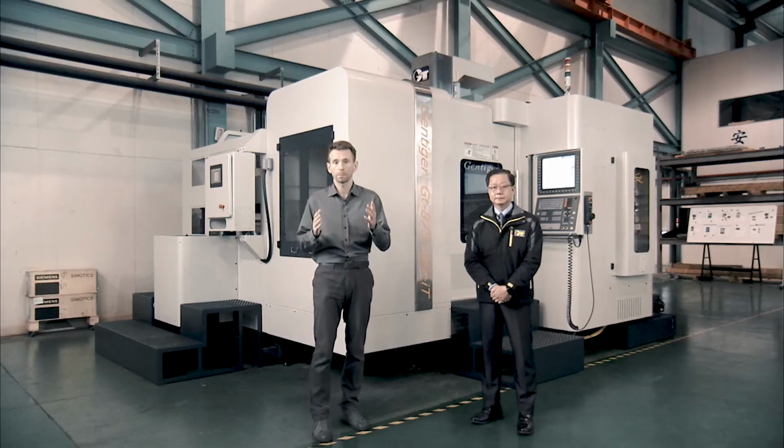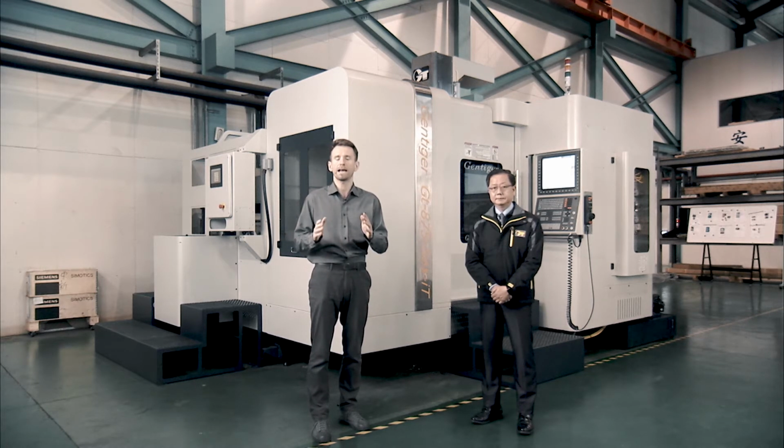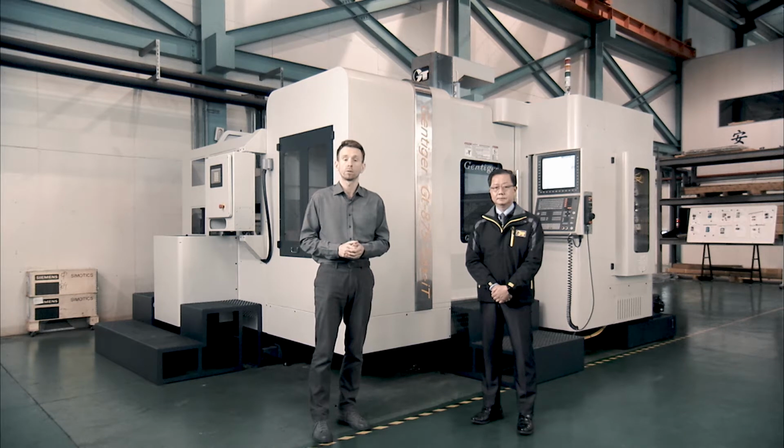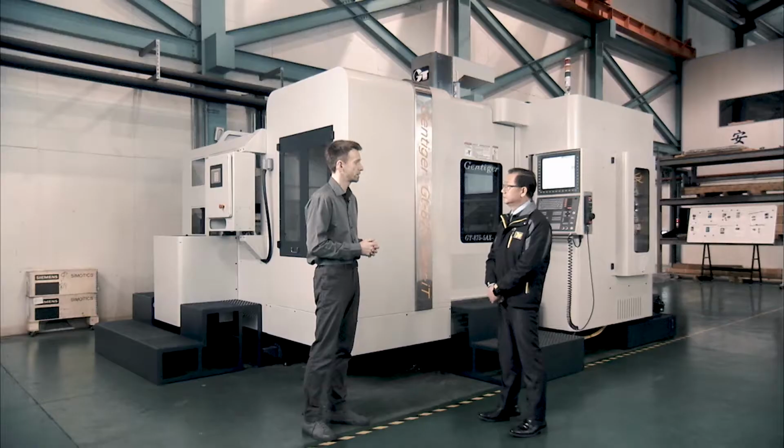Okay, now it's time to talk about GENTIGER machine number three and four, because now we're introducing a whole series, the H75-5AX series. Now, the machine that you can see behind us right now is the H75-5AX IT, which means that it comes with an automatic pallet changer system. So that's the machine that we'll be focusing on now. But Joe, you will also tell us a little bit about the differences between this model and the original one without the pallet changer system, right?